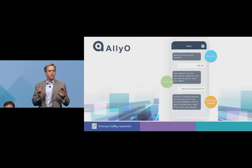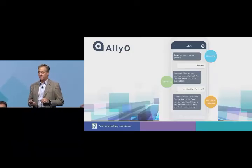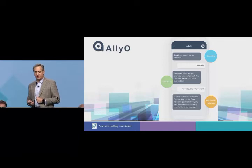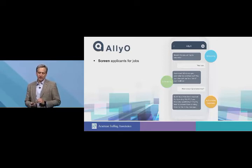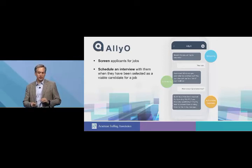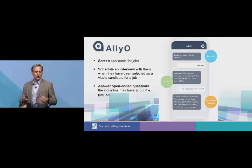Okay, so that was Maya. Obviously some pretty impressive artificial intelligence going on here. Now, an equally impressive product is Alio, another AI chatbot. So Alio, like Maya, can screen applicants for jobs, can schedule interviews with them when they're screened as a good fit, and can also answer open-ended questions.